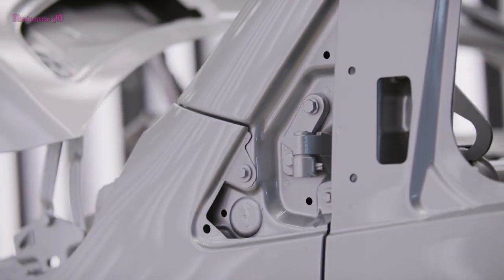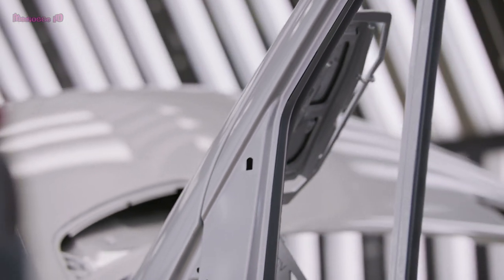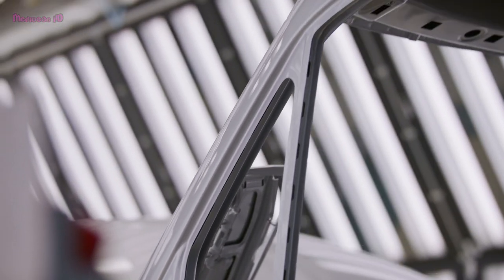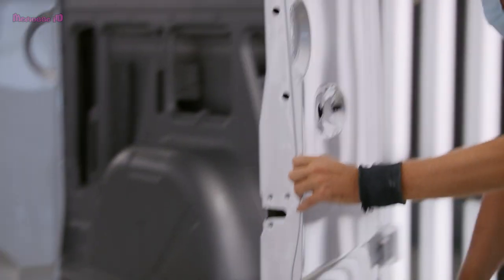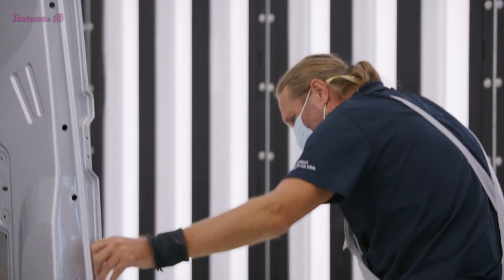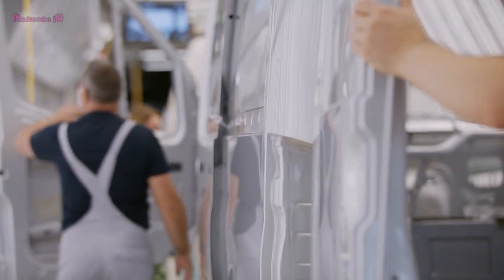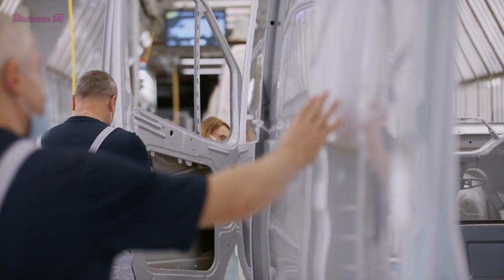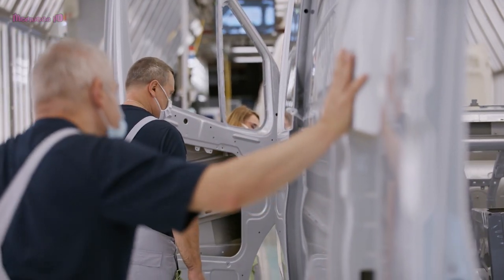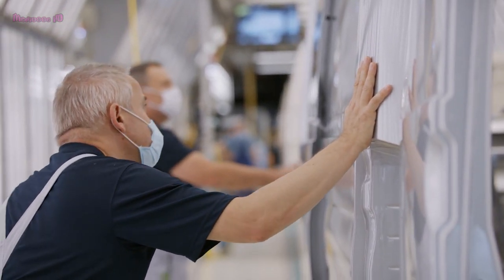The actual painting process comprises zinc phosphating, cathodic dip priming, filler coat, and top coat. All the coats are ultra fine, with a total thickness of 0.008 of a millimeter. On average, the paintwork on every Sprinter weighs in at 17.4 kilograms, and the painted surface area totals around 95 square meters.